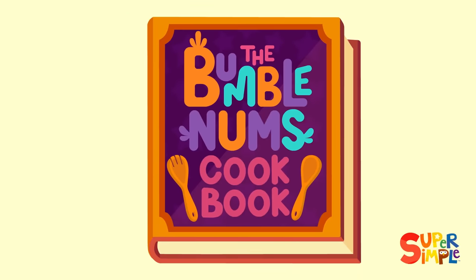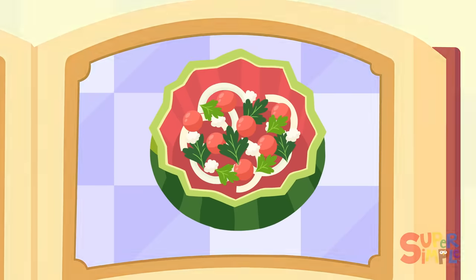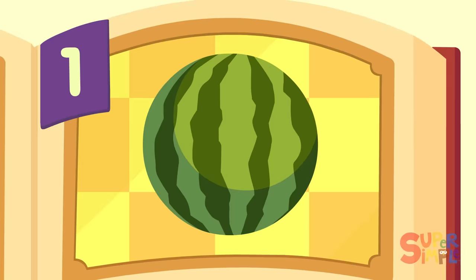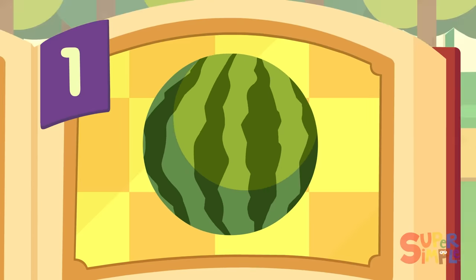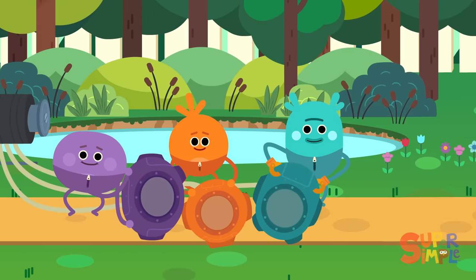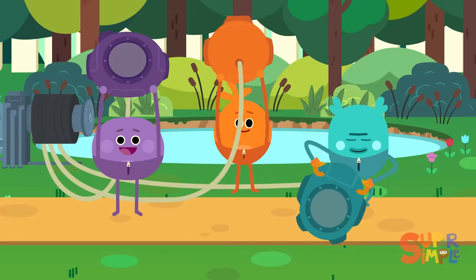Today, the Bumble Nums are going to make underwater watermelon salad. But what's the secret ingredient? One big underwater watermelon. Just past the orchard by the pond, the Bumble Nums are getting ready to go diving for underwater watermelons.